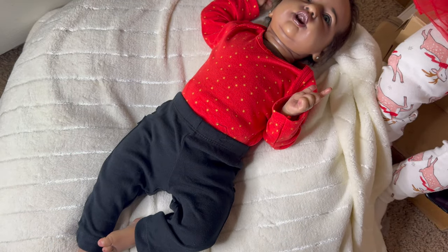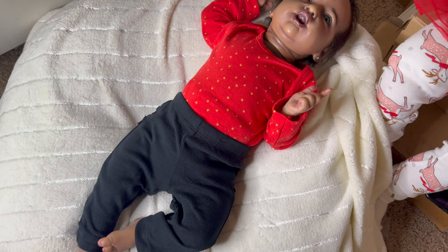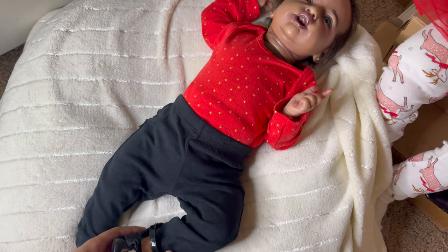Anyways, I know she looks funny. But we're going to put her shoes on. This would be a cute Valentine's Day outfit as well.